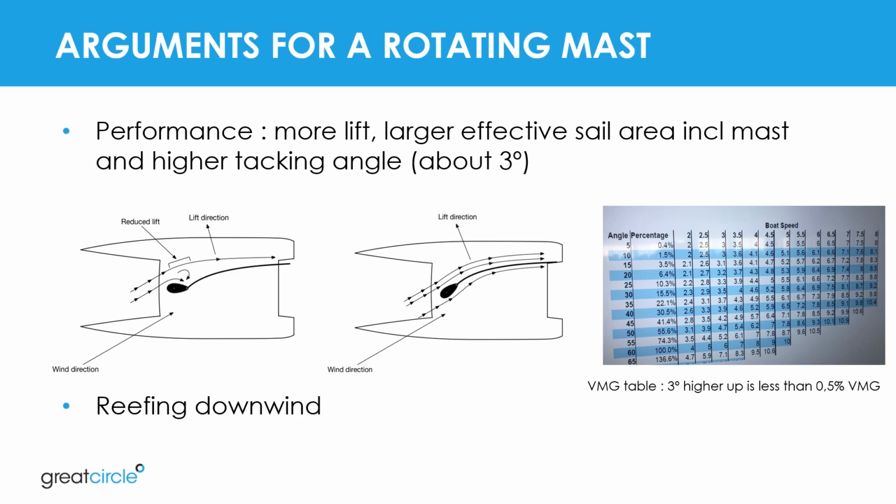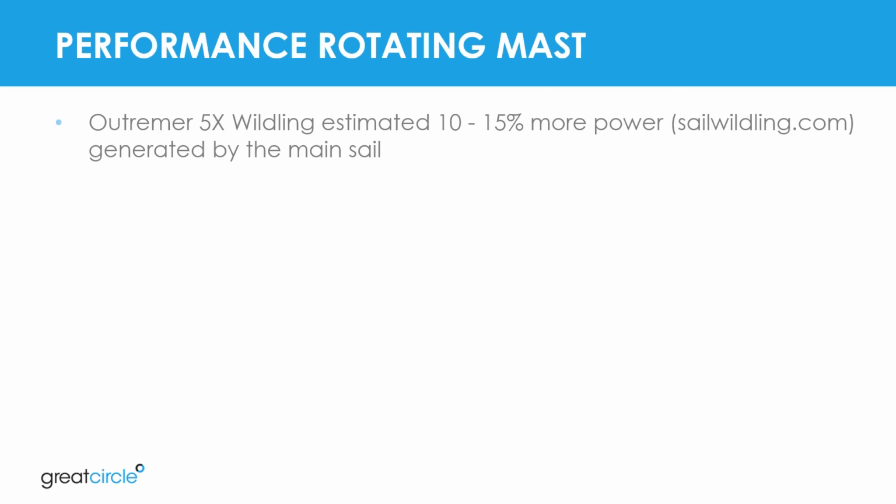130, 140 degrees, I'd say, because you have a better airflow on the main. It's quite marginal, the difference. You will increase the performance by maybe 5%, but in your case, it's not something you want to take into consideration because you're not racers. You're not going to use a rotating mast for that purpose.